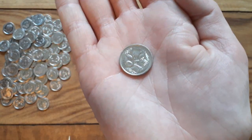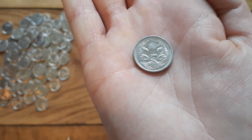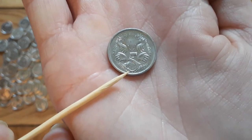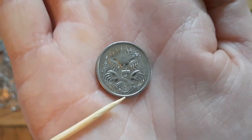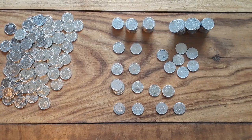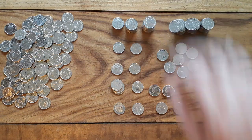Under the five, there is this very bottom of the five. There is the designer's initials of SD for Stuart Devlin. So I'm going to look through these piles and see if I can find the large SD variety.